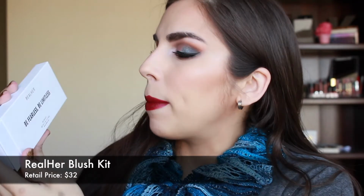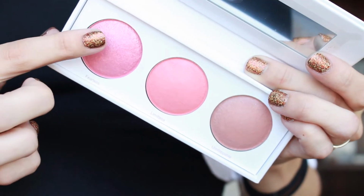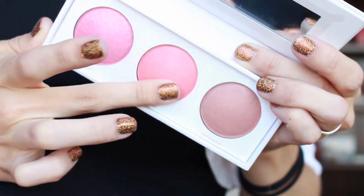So this is from Real Her's Be Fearless, Be Limited Blush Kit. This is the product I wasn't really sure what I thought about when I saw the sneak peek, but it comes in a nice little sleeve, white, really pretty with rose gold lettering. And here are the blushes. They look pretty nice. I definitely like this Unstoppable.